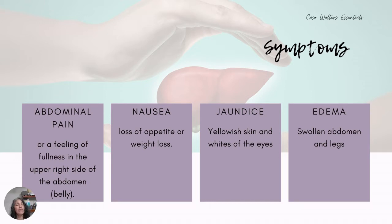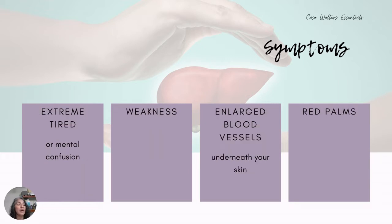So jaundice, definitely whenever you see any kind of yellowing of the skin or the whites of the eye, that is definitely an indication that you have something going on with your liver, and you should seek some medical attention with that. You're also looking at edema, whether it's a swollen abdomen or in your legs. That's just indicating that there's some circulatory issues going on. You're extremely tired. You're mentally confused. This is an indication that your liver is not functioning as well as it should. You're not getting the cellular energy that you need to continue functioning on a daily basis. Weakness, even in large blood vessels that you can see underneath your skin, and red palms.